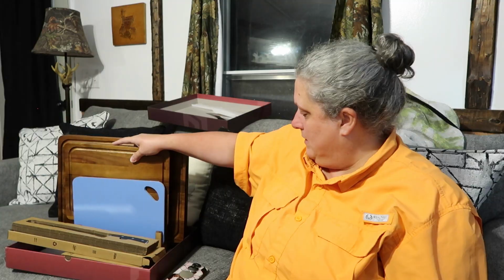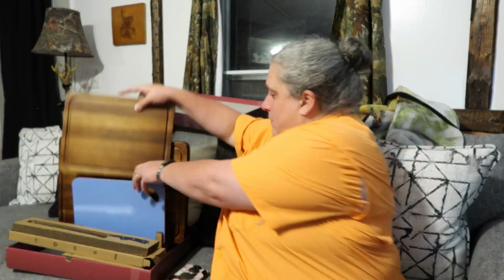I cannot seem to make this go in though, because I don't know what I'm doing. I'm doing it wrong every time. Move out of the way. I moved these and I did it easy. Okay. Maybe I just couldn't see the other side.